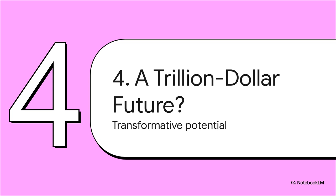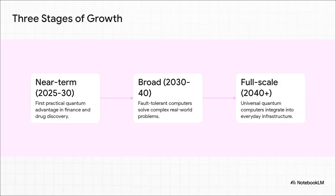Okay, so where is all this money, all this brain power, actually taking us? It's leading to a future that could be completely reshaped by this technology. We're talking about creating value that might not be measured in billions, but in trillions. And the experts kind of see this future rolling out in 3 main stages.